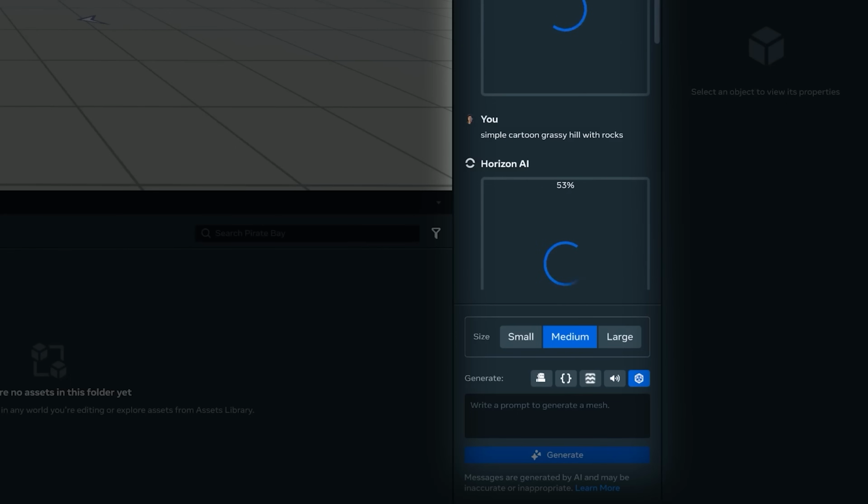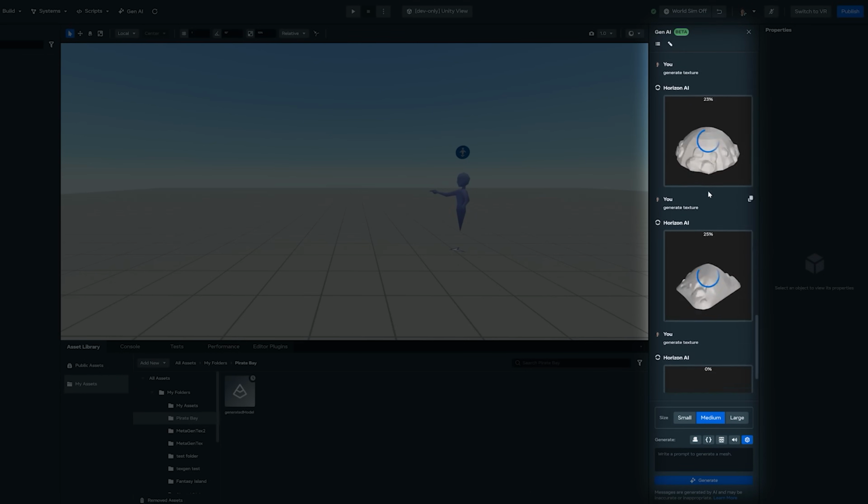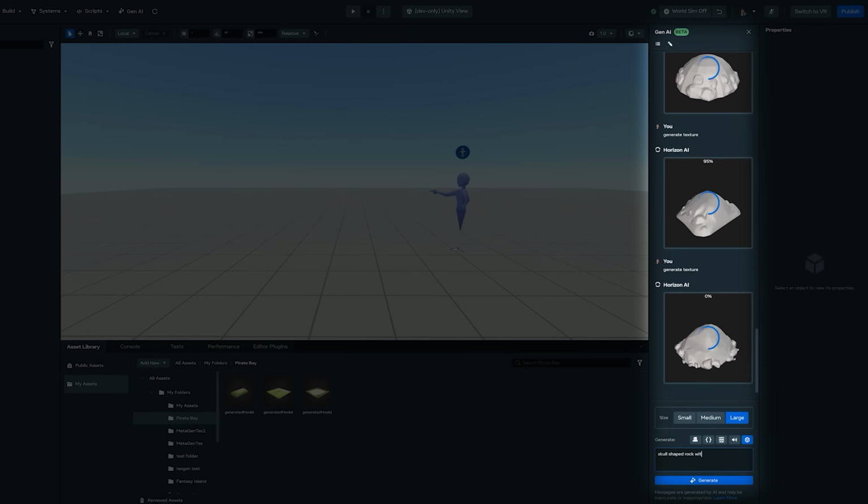And Meta Horizon Desktop Editor might just be one of the first apps to actually utilize AI to generate 3D meshes and textures, which could be really nice for up-and-coming developers that maybe don't know how to 3D model yet. Now, I would encourage you to learn how to 3D model.